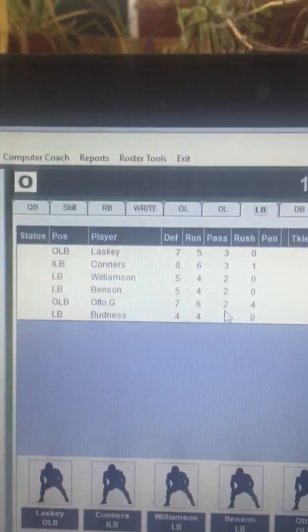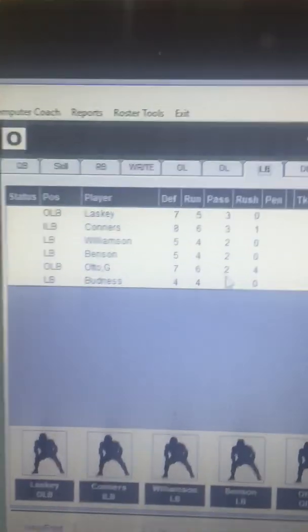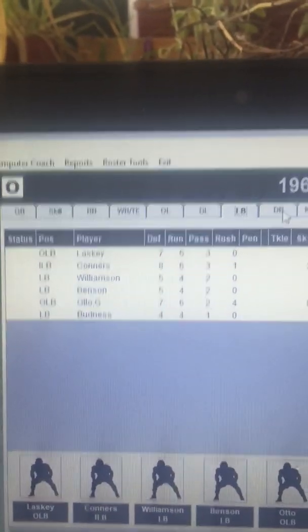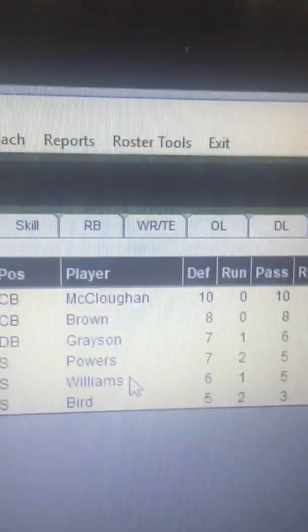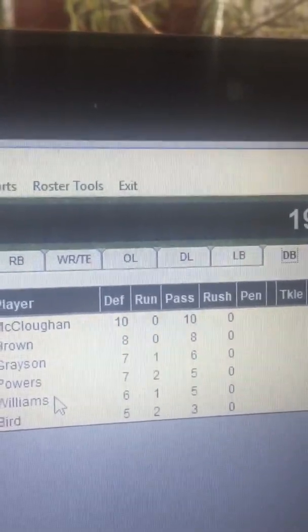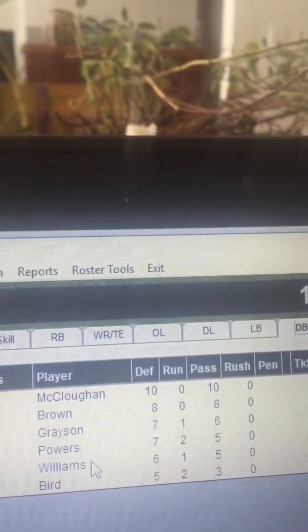Remember, this is a 14-game season, and this team ran up 67 sacks. So you don't have a lot of time to throw. And I'm going to show you why this is the best Raider defense. And that's right there. Brown is an 8 pass defense. McLaughlin is a 10. They are outstanding. They are the best set of cornerbacks in Raiders history.